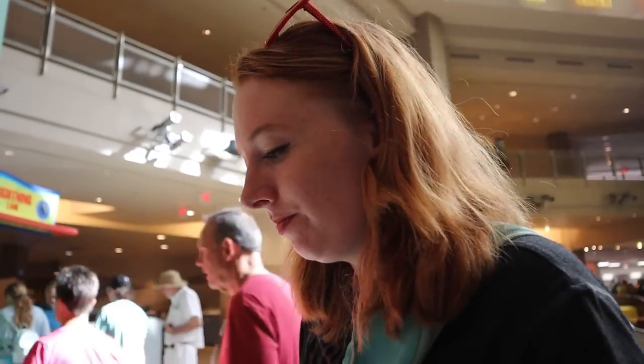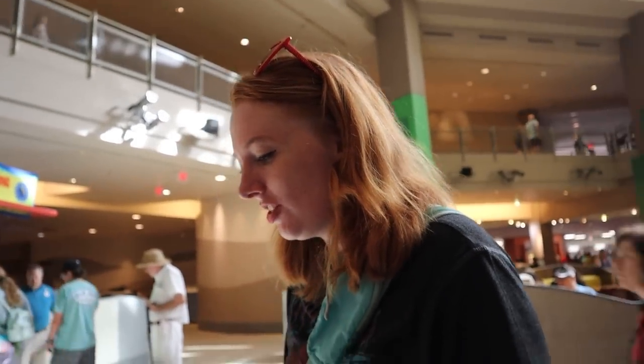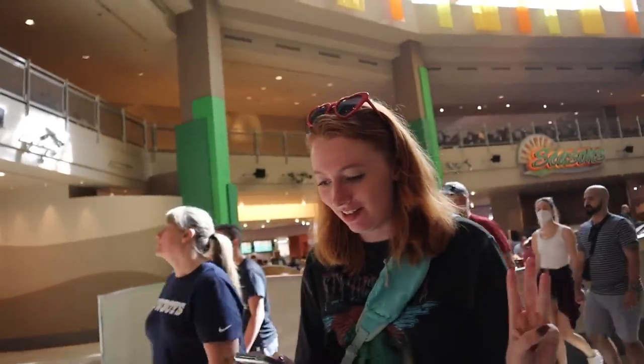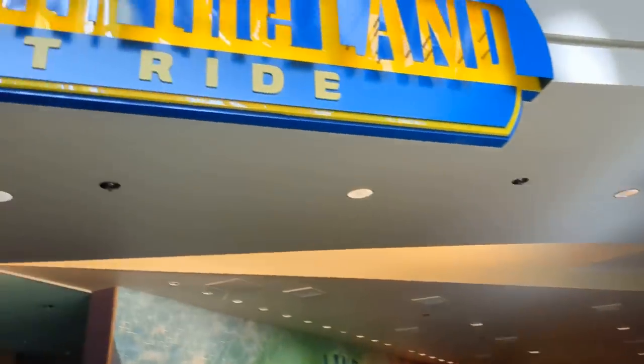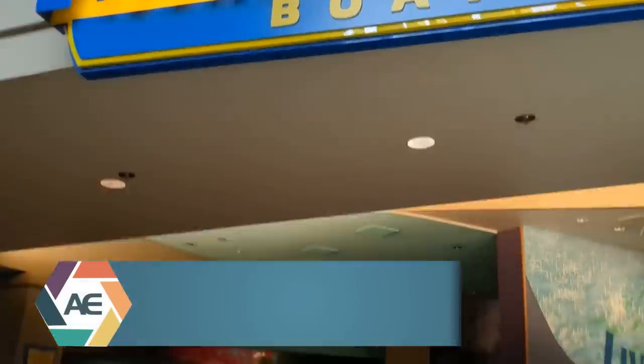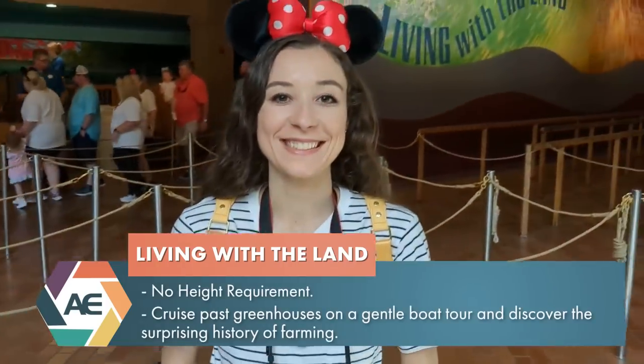Which isn't optimal. Let me just give it 3 more swipes and then we'll do Living with the Land. Oh, I just ran into a pole. All right. So no luck on Frozen or Test Track, so we did go ahead and grab a lightning lane for Living with the Land.